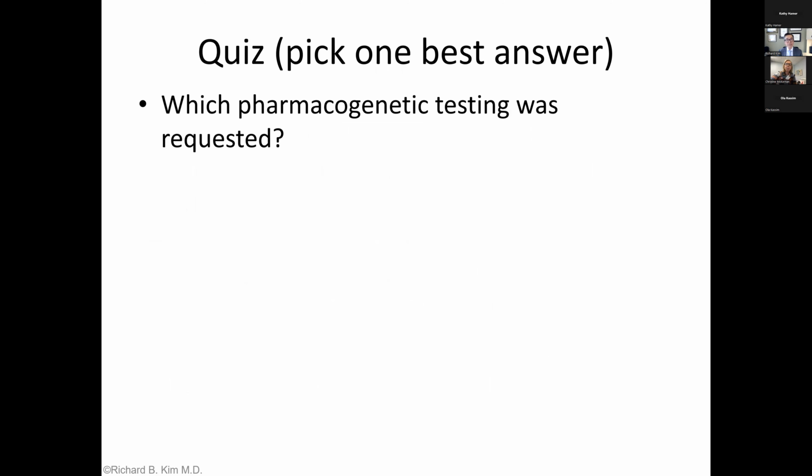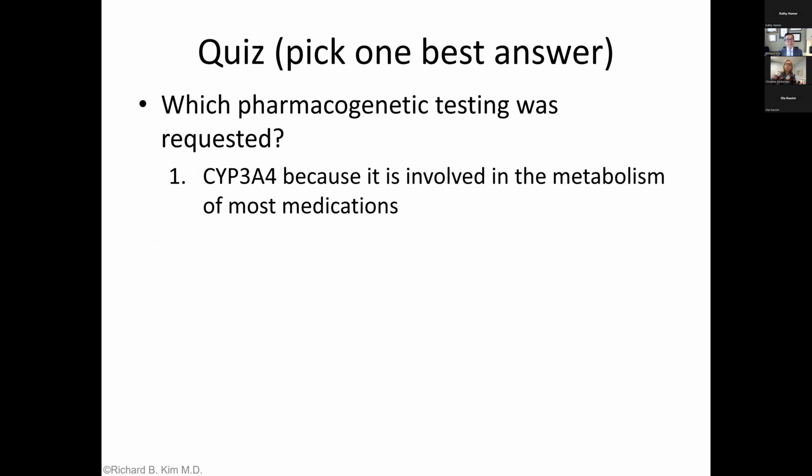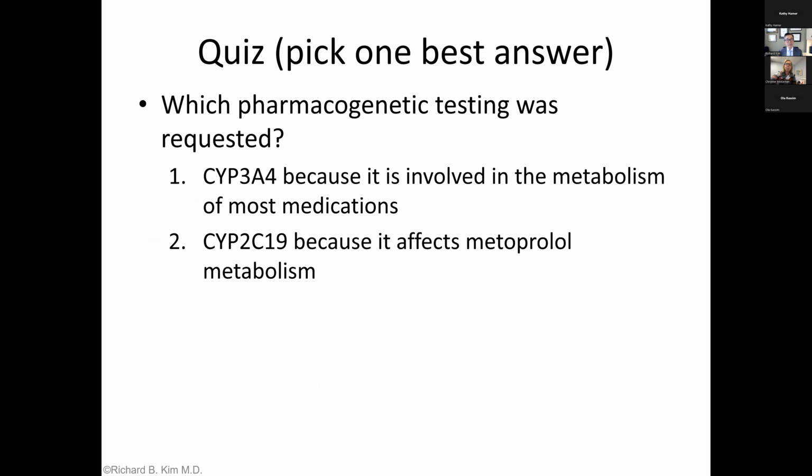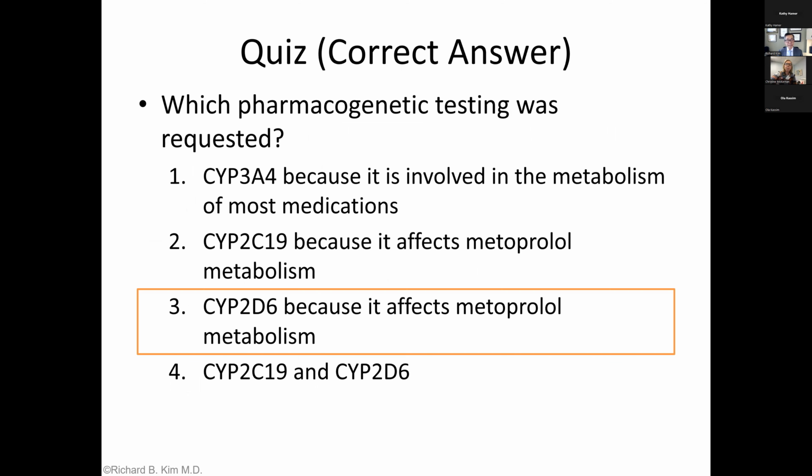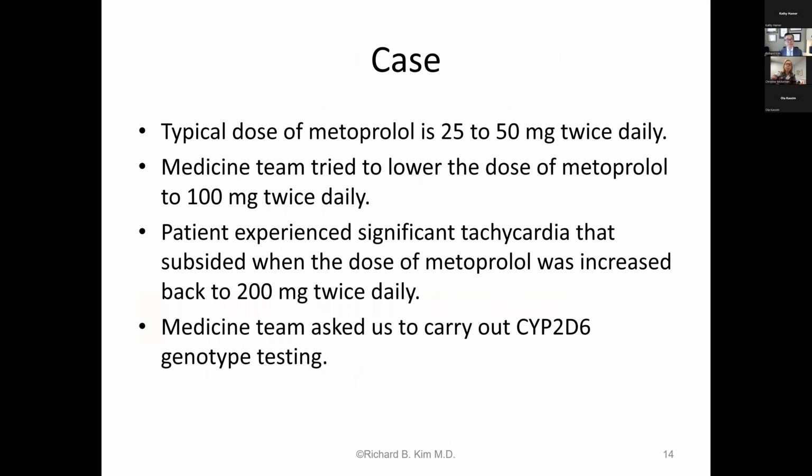So really the question that one could ask is, what test would our internal medicine team ask of our team? So what would they ask for? This enzyme called CYP3A4, or this one called 2C19, or CYP2D6, or CYP2C19 and 2D6? They actually were very specific. They wanted CYP2D6 testing because they knew it affects metoprolol metabolism.